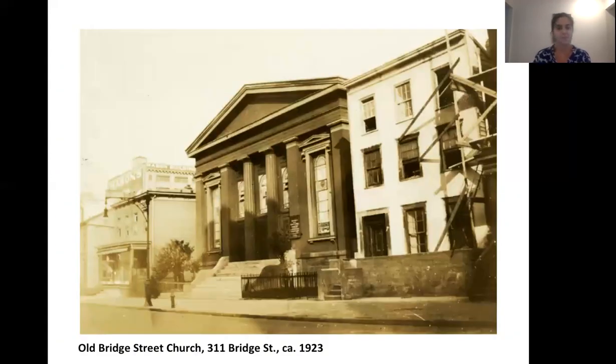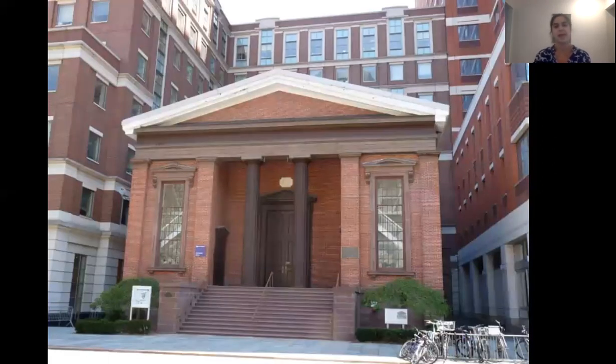And then not only that, there was also the old Bridge Street Church in downtown Brooklyn, which was known as a center of Black Brooklyn. And we're going to come back to this church later when we talk about some of the first Black women's suffrage organizations. But this was also a center of the Underground Railroad. So we have in Brooklyn Heights and downtown Brooklyn a very robust abolitionist heritage. And not only that, oh, I'm sorry, this is a current image of the old Bridge Street Church. It's actually now owned by NYU. It's part of the MetroTech campus.